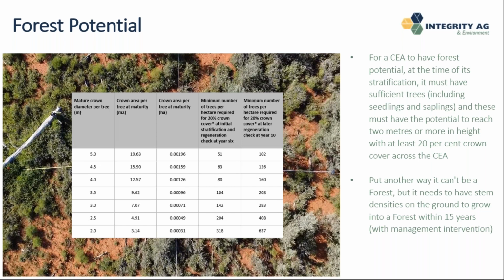So this screenshot that you're looking at on screen at the moment is taken from the method stratification guidelines. And it tells you that for a given mature crown diameter, assuming the first column, for example, a mature tree of 5 metres, then you would need 102 of those trees on a per hectare basis in order to reach 20% crown cover. So there is, I guess, one of the provisions within the method that means that at the time of initial stratification, you can have 50% of those stems present. So there is an assumption that it will continue to regenerate over time.